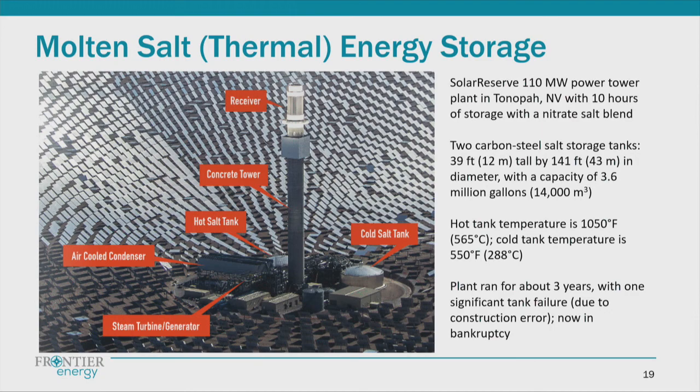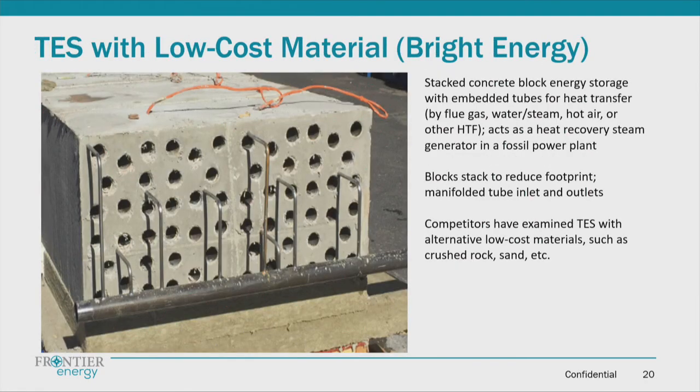It's very stable, and it has a low vapor pressure. So you can just use regular carbon steel tanks. They're not pressure vessel rated vessels because they're pretty big here in this particular case. So that's that. But people said, well, the salts, yes.